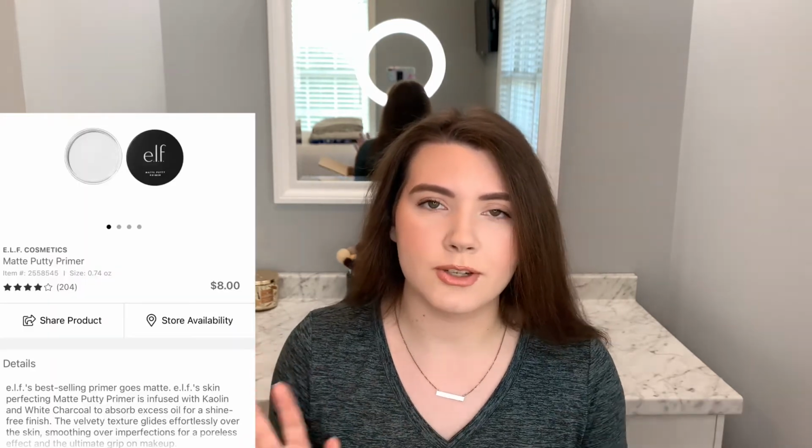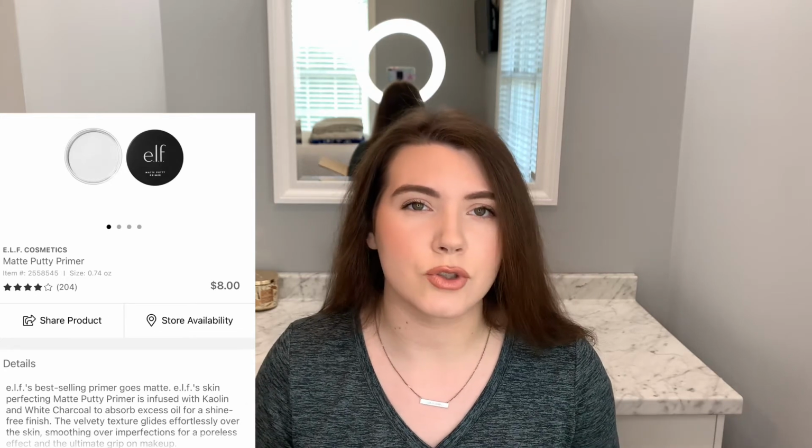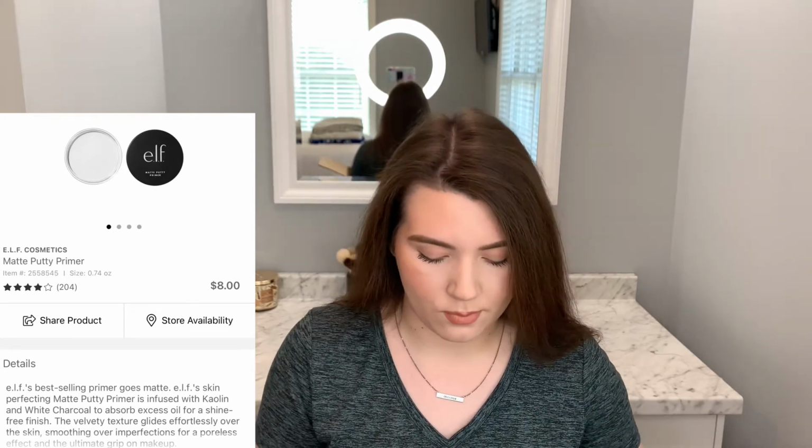Then I had to get the cult favorite that I've never tried. It is the e.l.f. Putty Primer, and I got the matte one. They do have just the original putty primer, then they have the dewy one. I got the matte one because I just thought it would work better for my skin. So this one is white. I think that other one is kind of a pink color, kind of like the Tatcha one.